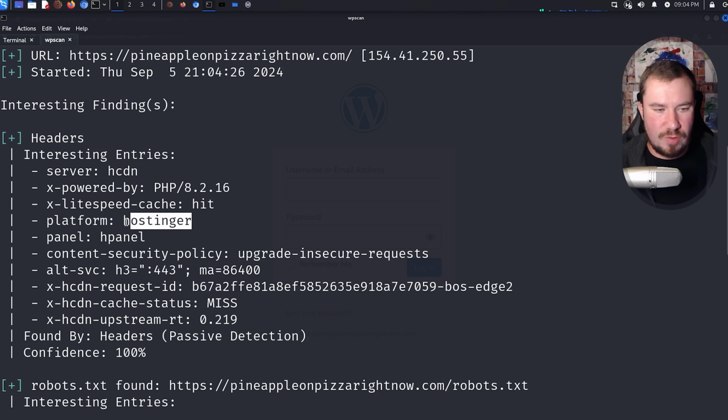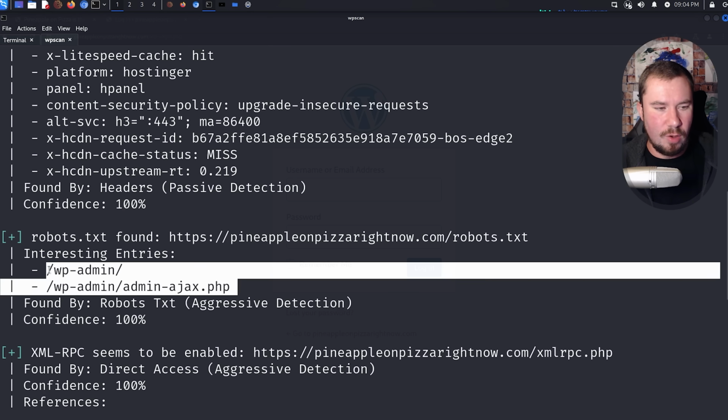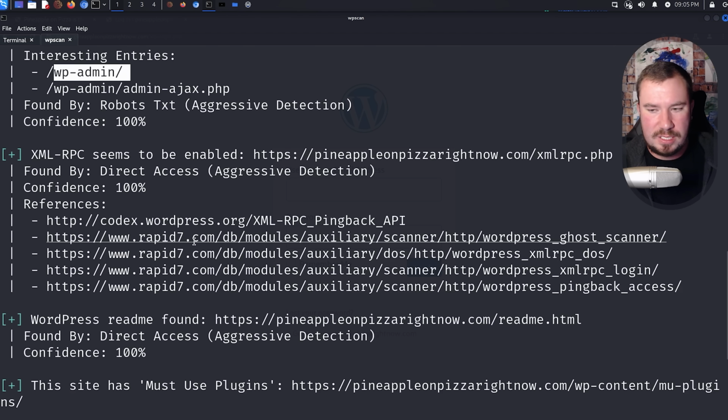We have WordPress running on Hostinger, which you've already looked at a little bit. On the H panel, we have robots.txt that's saying, hey, you don't want these things exposed. The WP admin, which is just another login page for the admin user, and the admin ajax.php. The XML RPC seems to be enabled. That would allow us, I believe, to brute force usernames and passwords better. I can even show you that in a little bit.